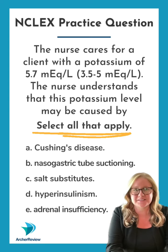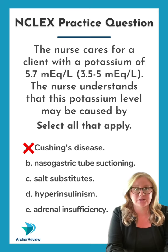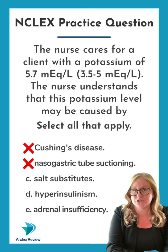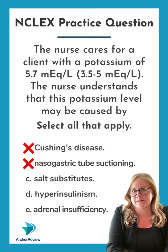Could Cushing's disease cause elevated potassium? Nope, Cushing's disease will cause a loss of potassium leading to hypokalemia. Incorrect. Next, what about nasogastric suctioning? Also incorrect. With an NG tube, we'll be sucking out that potassium, also leading to low potassium levels.